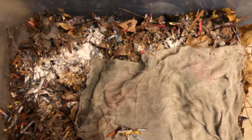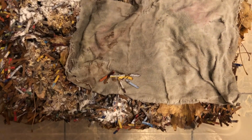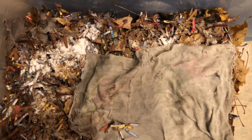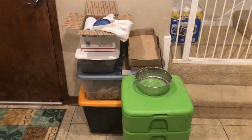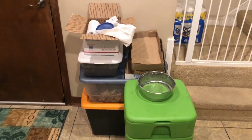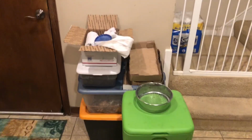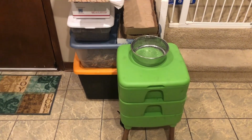I'm going to cover this up and add it to the stack of bins I have going of worms, and I'll check on it in a couple days and see if I can find any worms and if they've grown at all. Do you guys think my husband will notice that the stack of bins is getting taller? I don't know. We'll see if he notices.